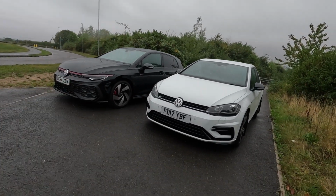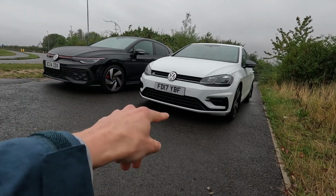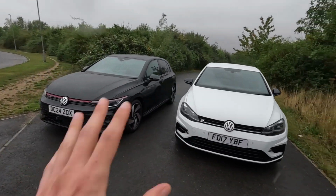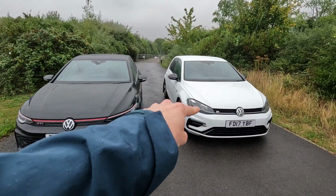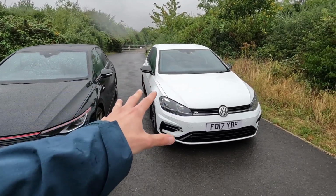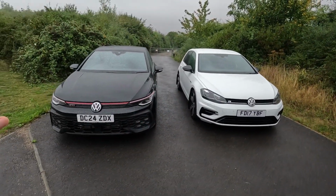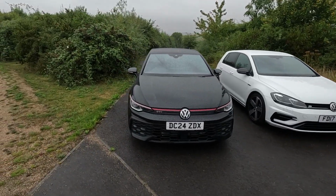So it's great to see these two cars actually put together. This being the 7.5, I have a Mark 7 myself. And this being a Mark 8.5 Golf GTI. This is the 306 PS, essentially pre-OPF Mark 7.5 Golf R. Very, very cool. Obviously, it's all subjective in terms of how the cars look and which ones you prefer.